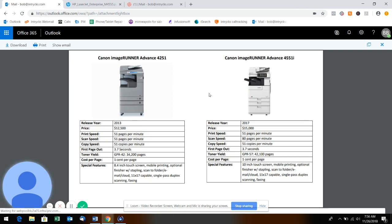And these both do 11 by 17 scanning and output, which is important to understand. If your office uses 11 by 17 consistently, I would say go ahead and get these. If it doesn't use it that frequently, and when it does, you can outsource it to Kinko's or some other print source, here might be a good alternative.